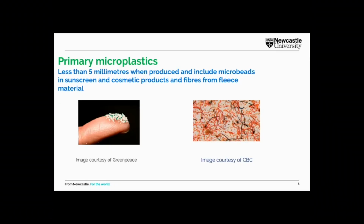Okay, I mentioned 2 slides ago that there are 2 sources of microplastics. The first is what we call the primary microplastics, less than 5 millimeters when produced, and they include microbeads, which are found in cosmetics, sunscreens, toothbrushes, toothpaste. Another typical source of microplastics are the fibers from your fleece jackets when you wash them. They unfortunately get flushed down through the waterways and ultimately into the sea.